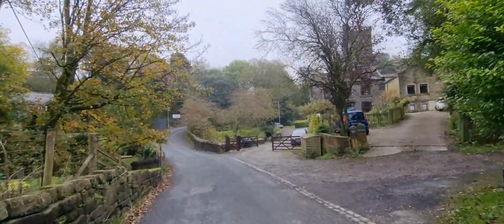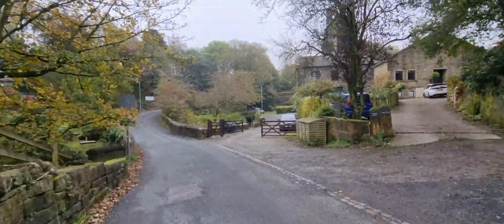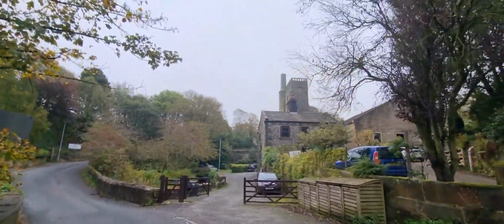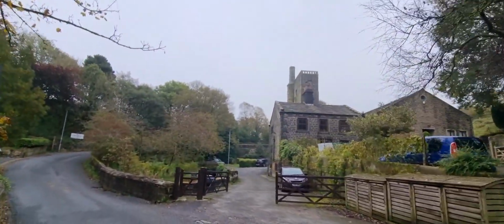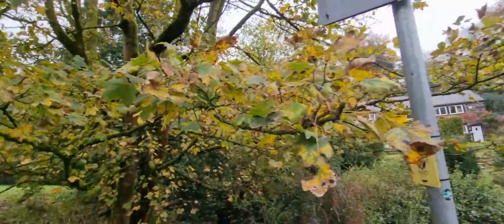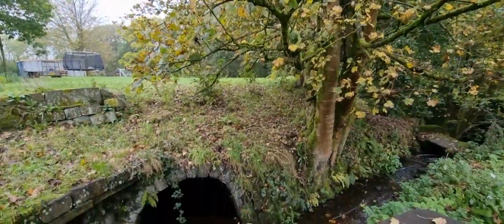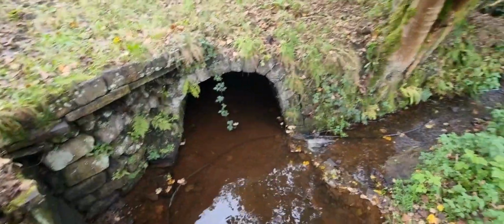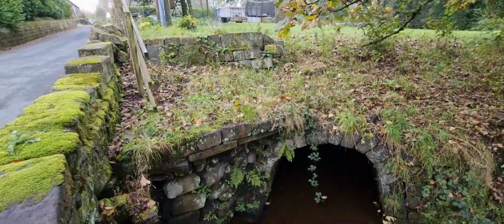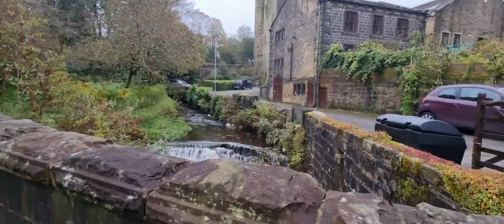So just on the road here, a bit further on, we find Lumbutts Mill, and just look over here first. We have another tunnel. That's the water that leads to the waterfall we saw earlier.